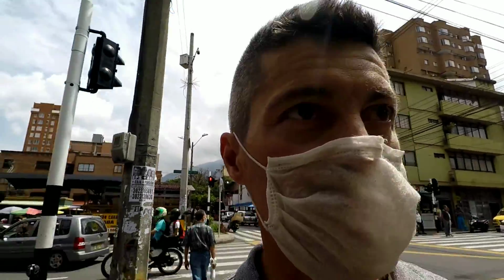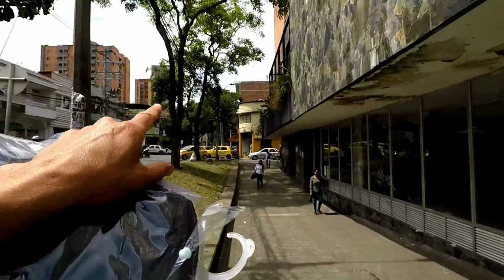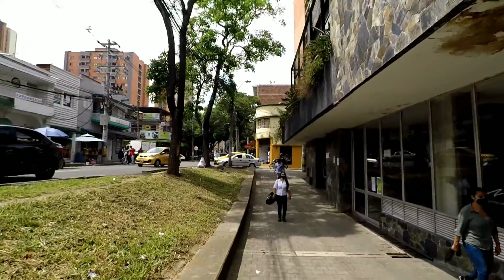Now we're walking over to the tramway. The tramway is in that direction. The day is warming up. It's getting warmer, you know, it's getting warmer.